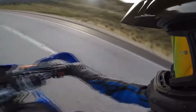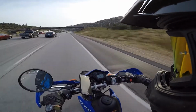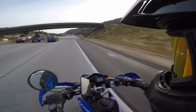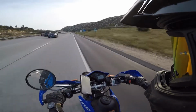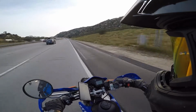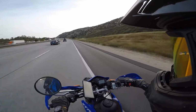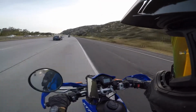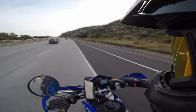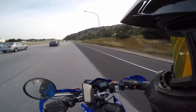When I bought the R3, it made sense for me at that time, because all I did was commute on the street. It had the perfect amount of power for me. Insurance is all good, it's priced right. But I still want to try the Dualsport lifestyle. Yeah, man. Hashtag Dualsport lifestyle.